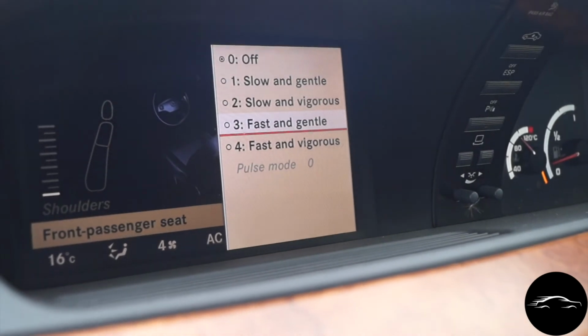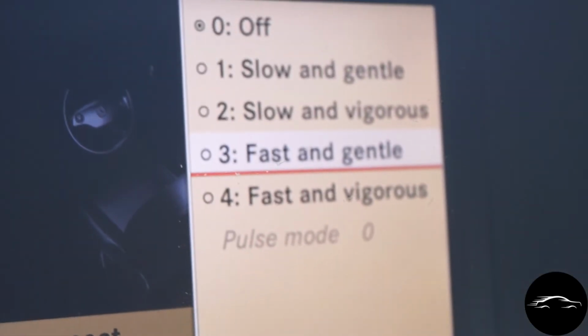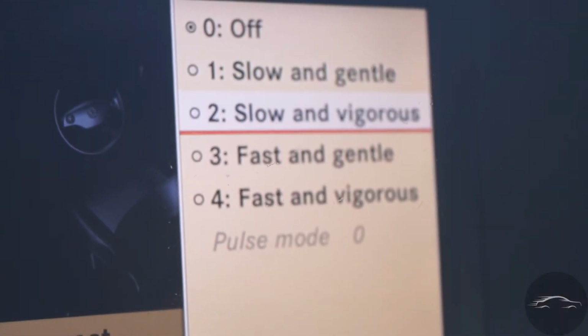Now this very much depends on your own preference. Now some of you will enjoy things slow and gentle. Is it fast?